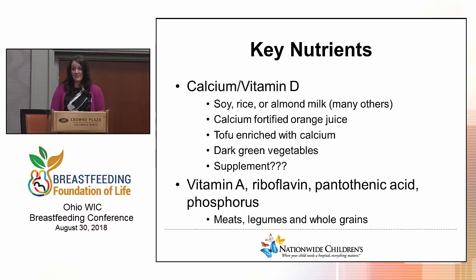But these are a great choice for most moms because they can be simply swapped out for cow's milk in their diet. They can also look for calcium-fortified orange juice, fortified oatmeal, breakfast cereals, and other foods like tofu or dark green vegetables. So we do meet moms who aren't the healthiest eaters, and if they don't like any of these things that we've mentioned, then we encourage them to take an additional calcium supplement.